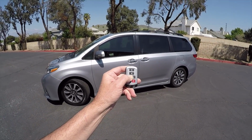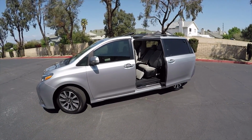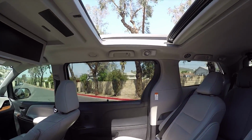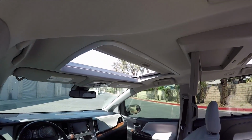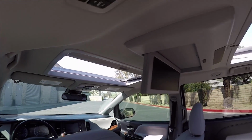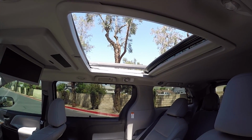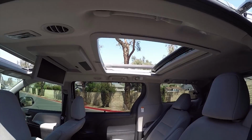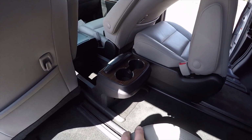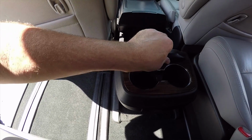power open and close doors, lounge recliner seating, power folding seats. It's also got dual sunroofs in this model because it's a limited premium, and it's got the Blu-ray widescreen entertainment system in here. So you got a front tilt and slide power sunroof/moonroof, and a rear panoramic power sliding sunroof/moonroof. Tilt and slide sunroof, Blu-ray player. Because this is a limited premium, it also has this sliding cup holder which moves forward and back.